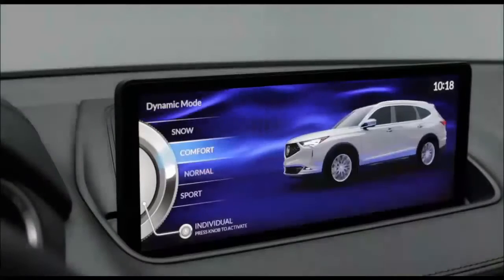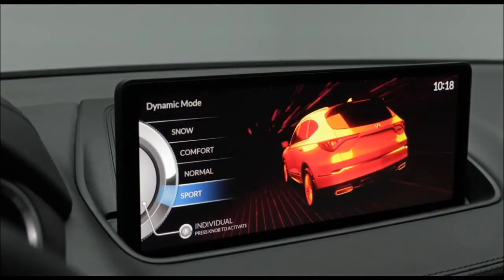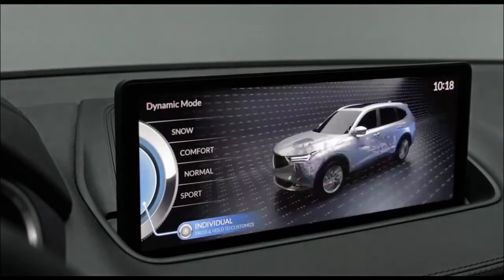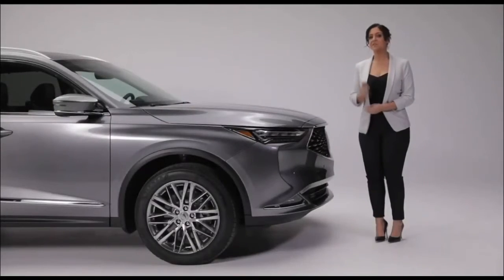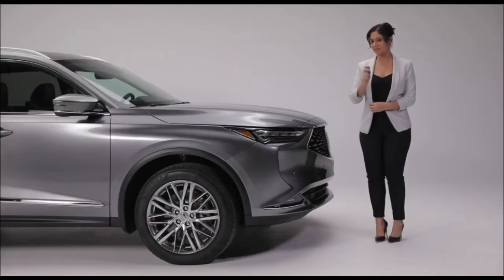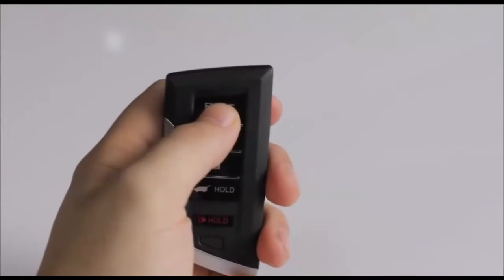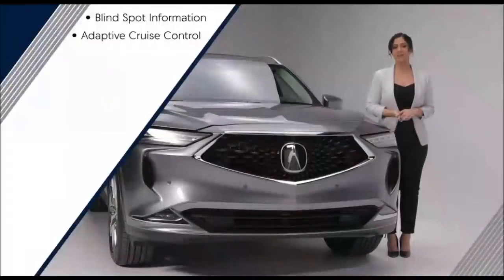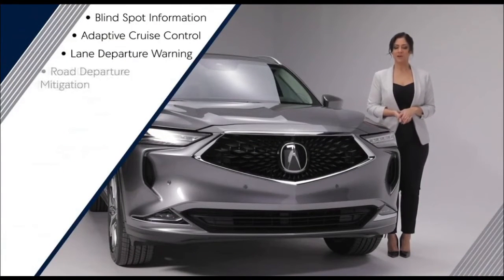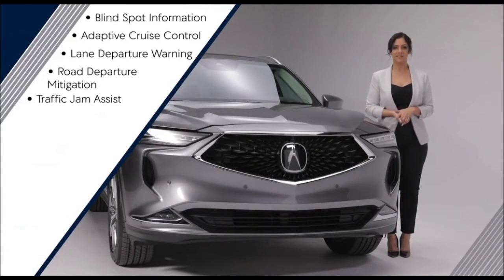For what it's worth, the last generation MDX Sport Hybrid was EPA rated for 26 mpg city, 27 mpg highway, and 27 mpg combined. The Type S has yet to be EPA rated, but figure on it delivering slightly worse fuel economy than the non-turbocharged MDX.